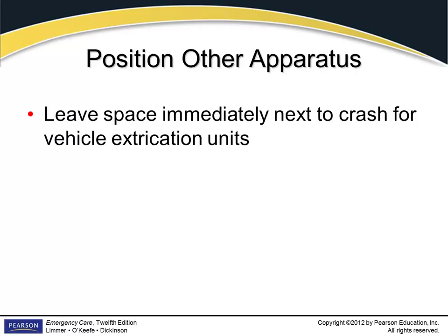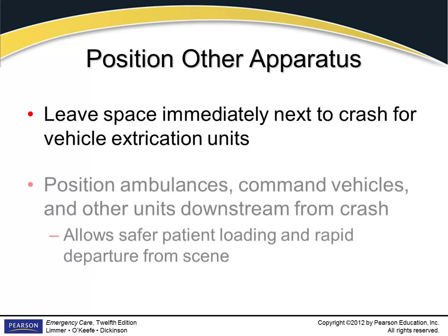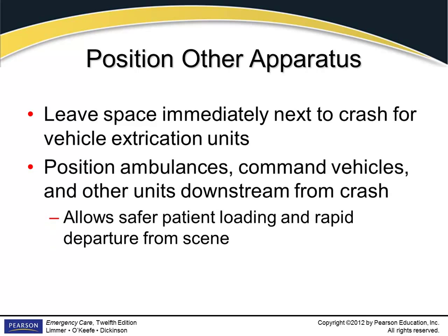All right, we're going to get more into extrication equipment here in just a minute, but when you hear about extrication, hey, park my ambulance a little bit further away than I normally would to allow the extrication team to get all their equipment out, all their tools out, and have plenty of working room. Position the ambulance, the command vehicle, and other units downstream from the crash. Allow safer patient loading and rapid departure from the scene.